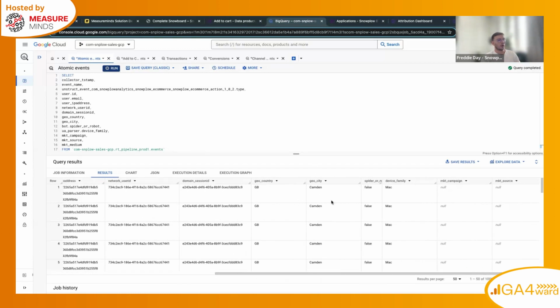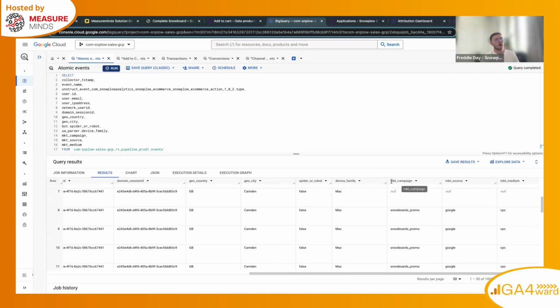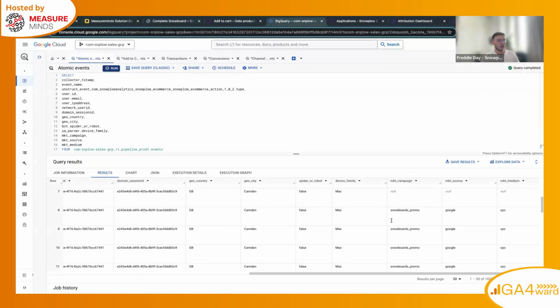Further to the right, I've done an IP lookups enrichment on my geographical location, such that we can determine my country and the city I'm located in at the moment. I've also been able to determine that I wasn't a spider nor bot when navigating the websites using a bot enrichment. And if I scroll a little bit further down, we can see here that I've taken those URL UTM parameters, rather, that were in the URL, and I've parsed those out such that I can then start to do attribution modeling based upon that, should I look to convert based upon this marketing campaign or potentially on this channel, for example.